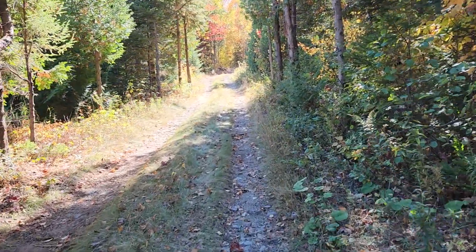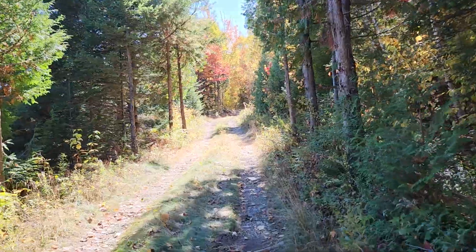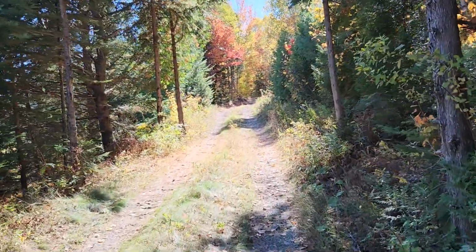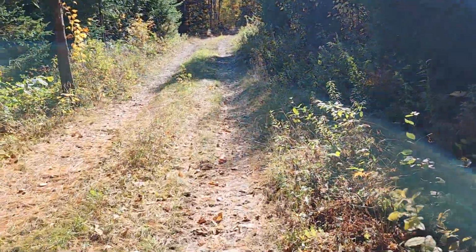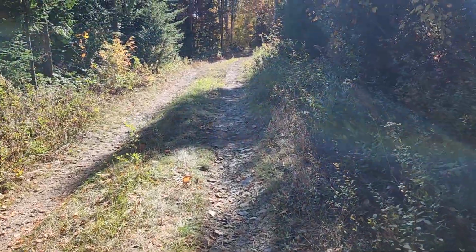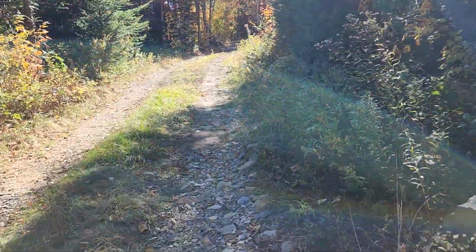Yeah, this is my favorite time of the year, when it finally starts to cool down, quiets down. It's hunt season. I usually take a lot of time off for this time of the year. Just up here, I'm going to show you, this is the road that we had to build to get to the cabin site.